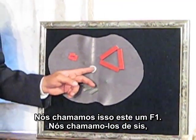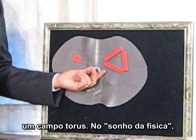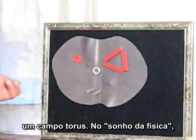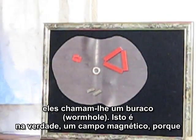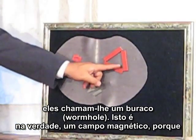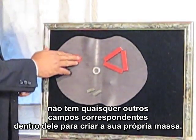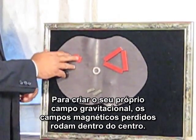We call this one F1. We call it a torus field. In the dream physics, they call it the wormhole. This is actually a magnetic field because it does not have any other matching fields within it to create its own mass, to create its own gravitational field.